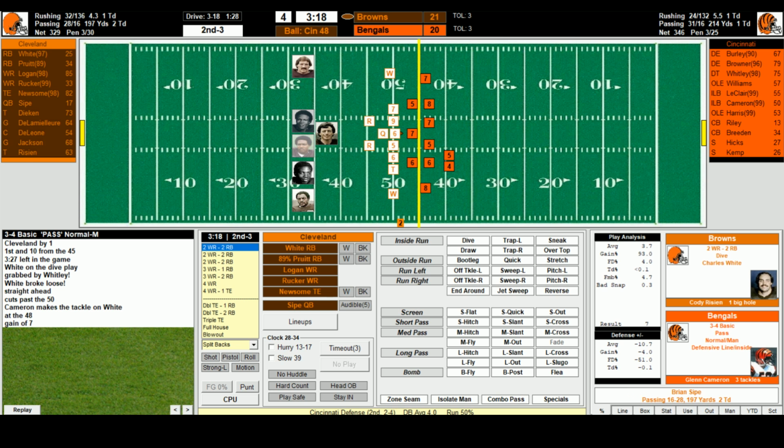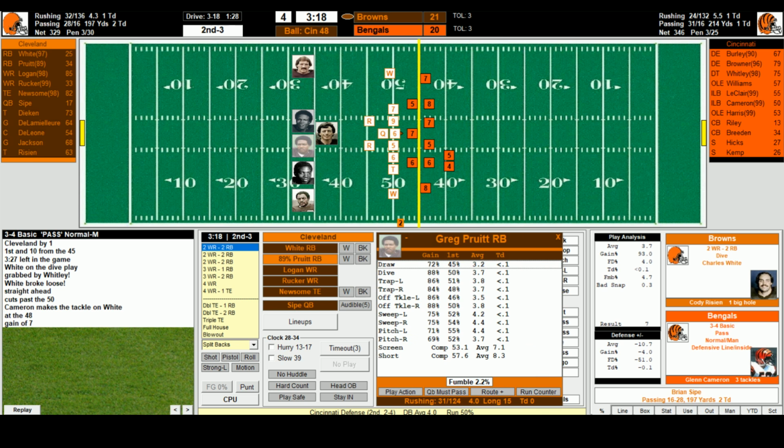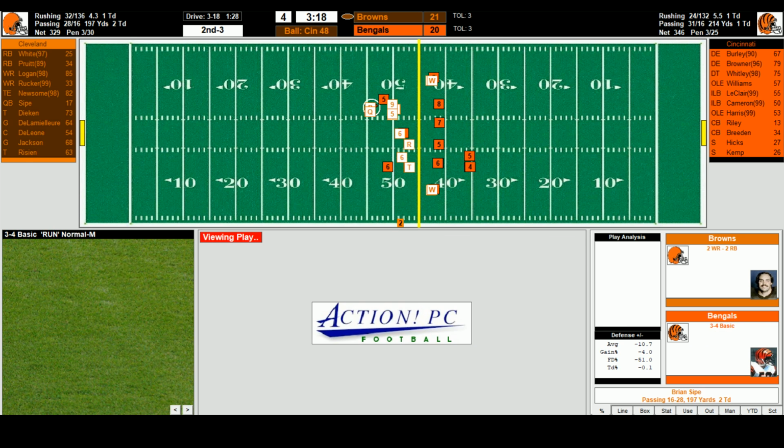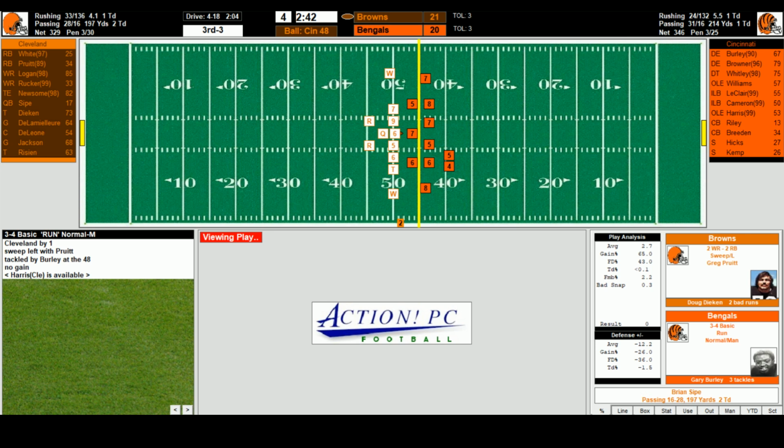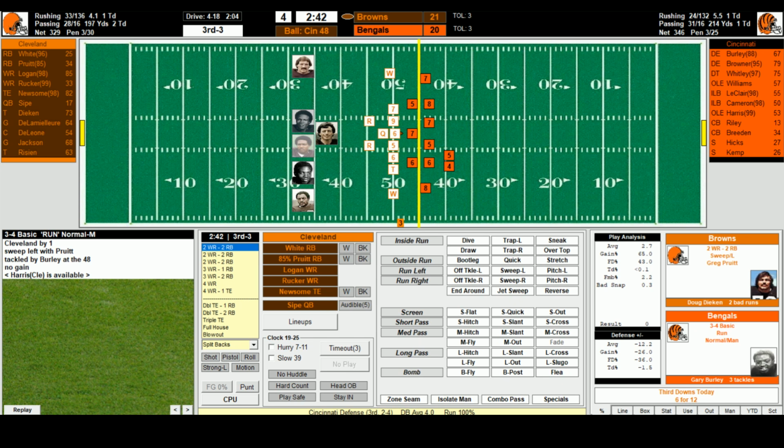In the real-life game, it was 2017 in Cincinnati. Cleveland won. Pruitt. Sweeps left. Far side. They need 3. He won't get it. Burley with a tackle. No gain. Harris back for the Browns.